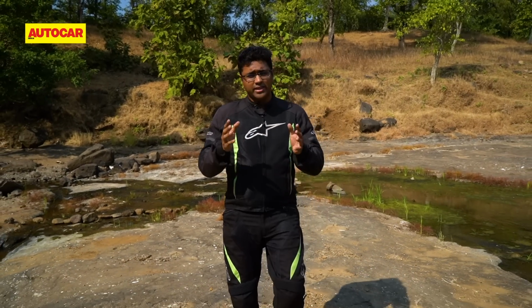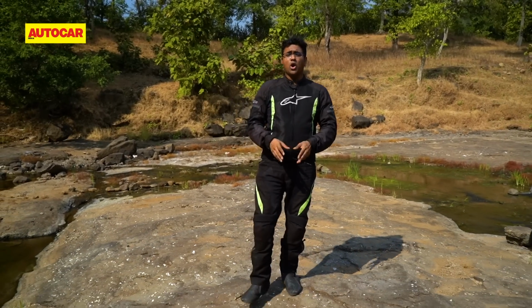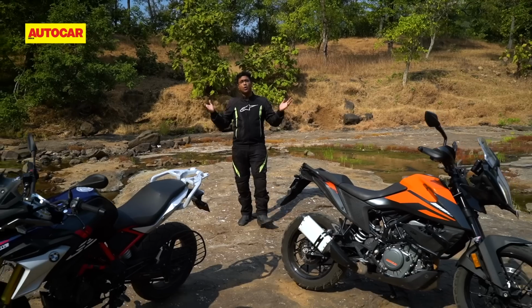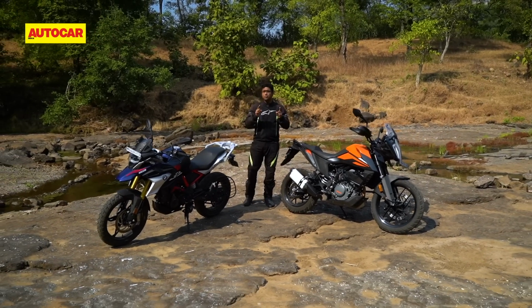Isn't it true that one of the biggest realizations that we've had this year is the value of exploring the great outdoors? And if you ask us, what better way of doing that than on a motorcycle? Today, we've come a long way from our base in Mumbai on these two sub 400cc adventure tourers with the aim of exploring our beautiful world. And while at it, tell you which is the motorcycle that you should choose.